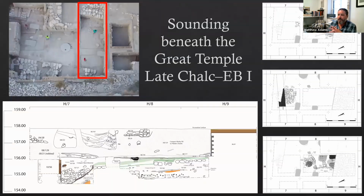We had an opportunity back in 2010 now, it's a long time ago, to do a sounding beneath the Great Temple. Here we dug down about 1.5 meters, encountering roughly 3 major strata, as well as some substrata as well. You can read about this in the report published in Megiddo 5. And we will have some additional publications coming out on this material later. Suffice to say for the moment that we do seem to have Chalcolithic Early Bronze 1 transition and early parts of the Early Bronze Age 1, and we'll be presenting that ceramic sequence a little bit later.